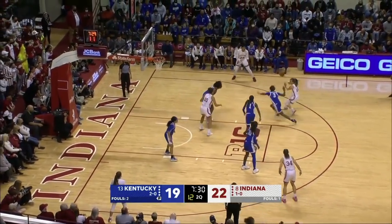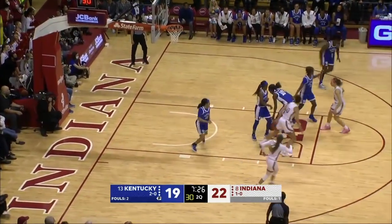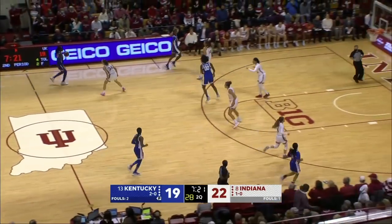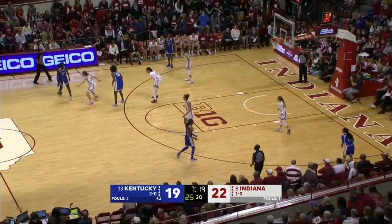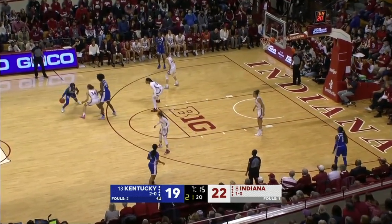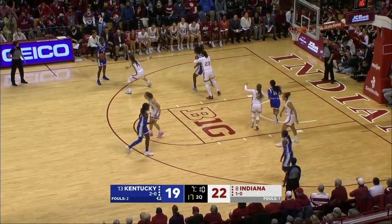Berger swings it back to Pat Berg. Brown on the wing. Howard crashing the boards. Grace Berger yet to score. It's going to be important for Indiana for Berger to get involved in the offense, especially with Holmes on the bench. Yeah, she had 18 points in their season opener against Butler, averaged 15 last year.